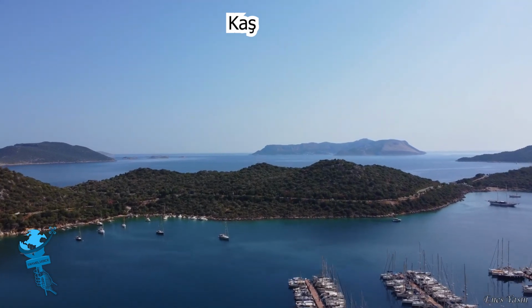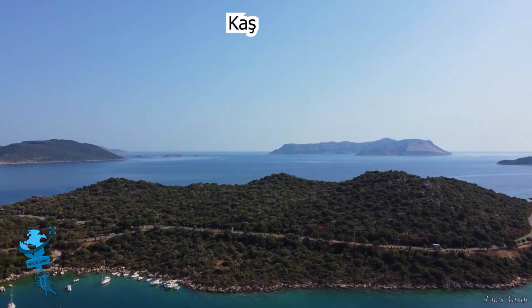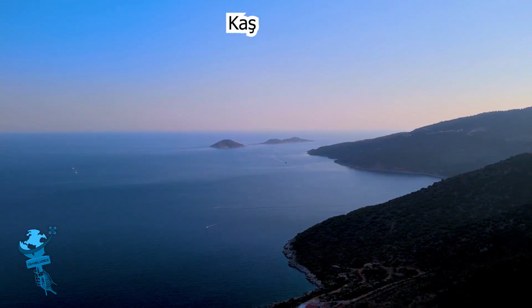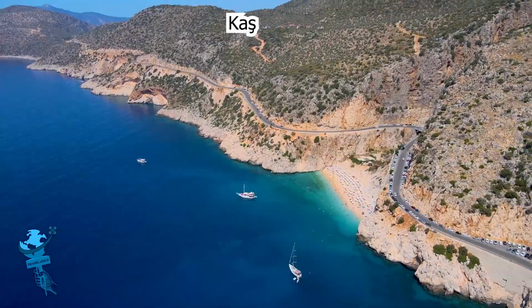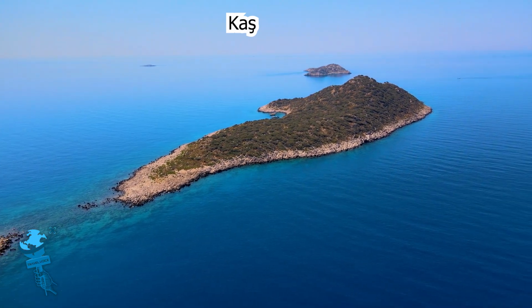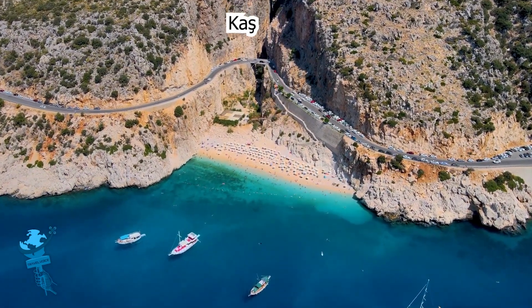Kas. Kas is a seaside town on the Mediterranean coast in southwestern Turkey. The modern town occupies the site of ancient Antiphellos, with still visible ruins including a theater. The 4th century B.C. lion tomb, with two carved lion heads, is one of many Lycian rock tombs in the area. The town center has whitewashed houses and buildings covered in bougainvillea. The Lycian Way, a marked trail, passes by the town.